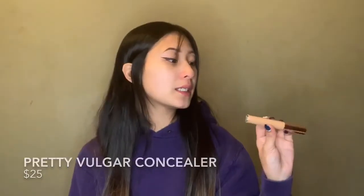So the first thing I see here is the Pretty Vulgar concealer, and this is in the shade 63, the middle ground. So this guy's MSRP is $16, and it literally looks like it's my skin tone. So that really sucks because I would be so super excited for this if it was just a few shades lighter. If I put it on, it would just be a foundation for me. If this was just a shade or two lighter, that would be perfect, but yeah.